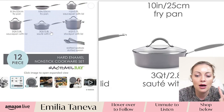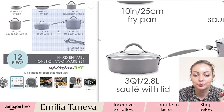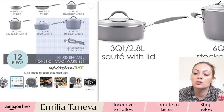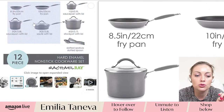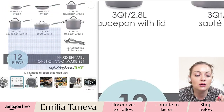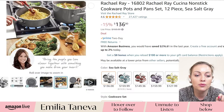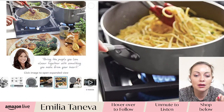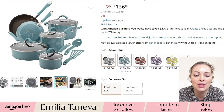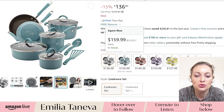Then we have a saute pan with lid and stock pot and two kitchen utensils. So 12 pieces total. Hard enamel non-stick cookware set. Beautiful design. Great for making some delicious healthy meals from the comfort of your home. Different colors to choose from.